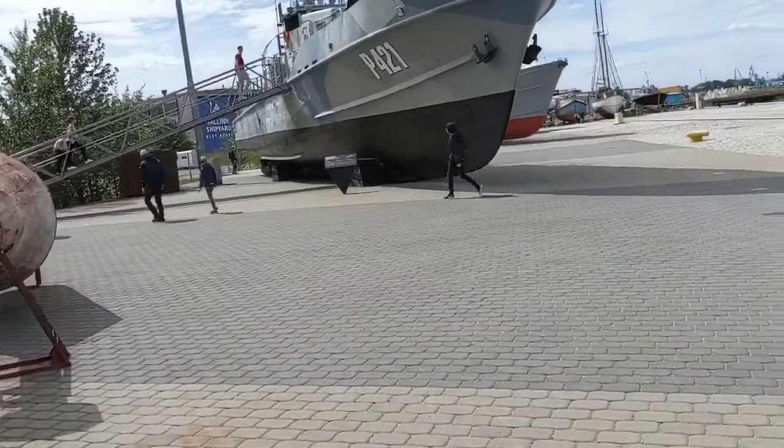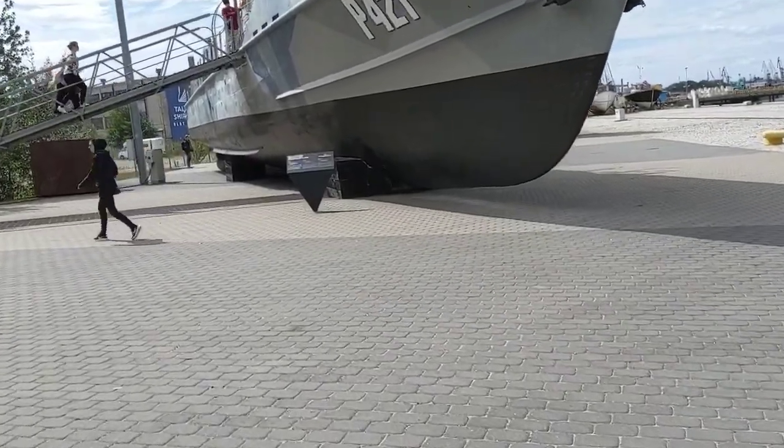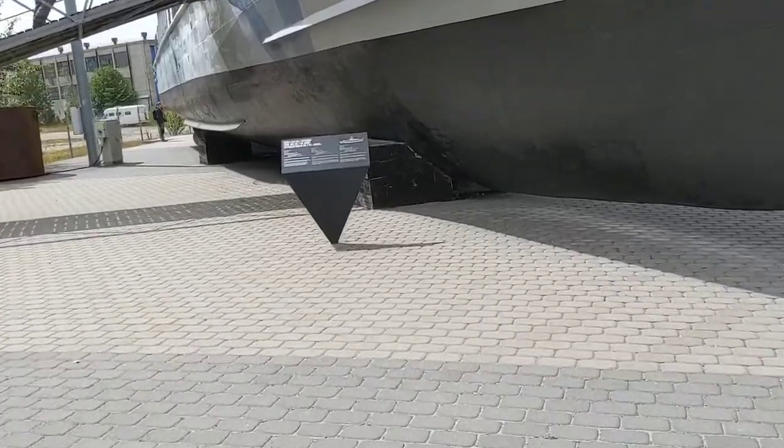So here it is. Where do you get this one? This is a patrol boat.